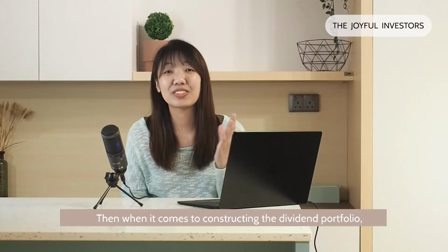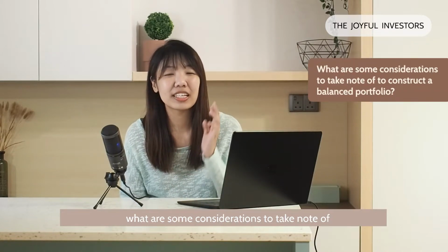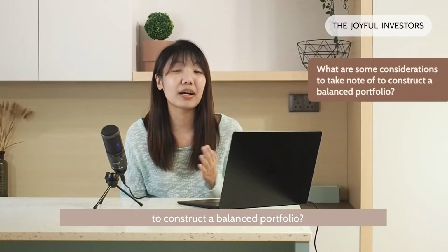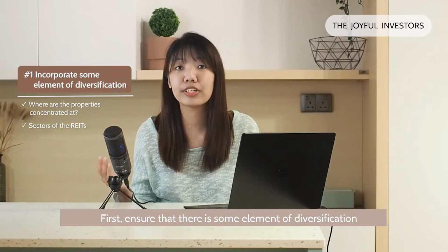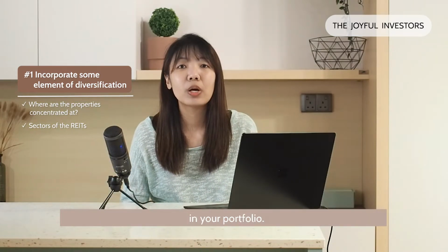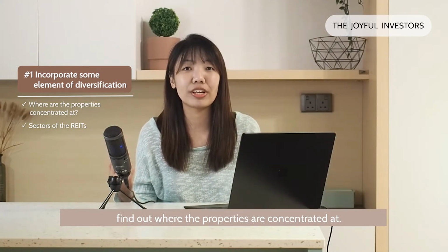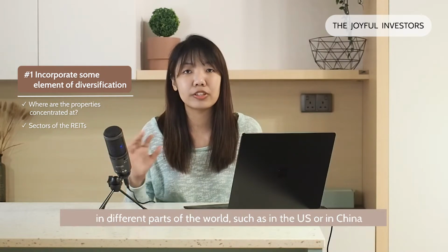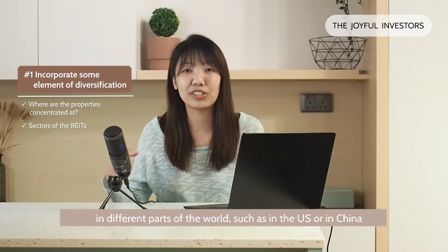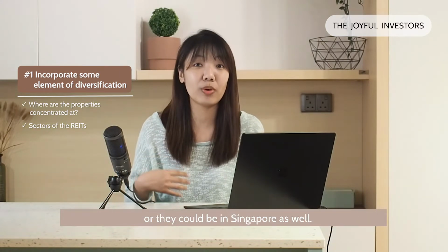Then, when it comes to constructing the dividend portfolio, what are some considerations to take note of to construct a balanced portfolio? First, ensure that there is some element of diversification in your portfolio. When you invest in a REIT, find out where the properties are concentrated at. The properties managed by the REIT could be in different parts of the world, such as in the US or in China, or they could even be in Singapore as well.